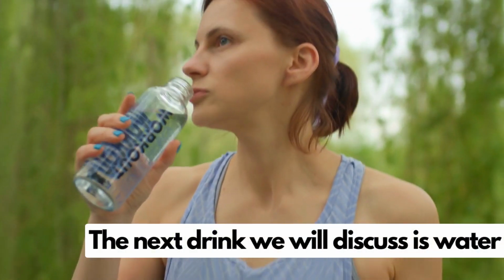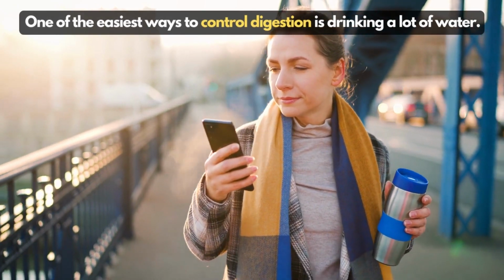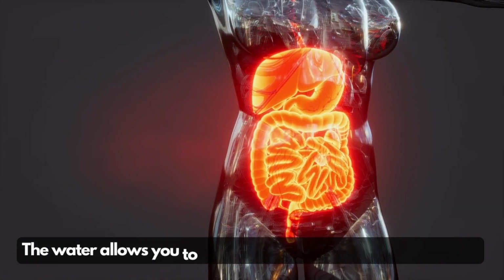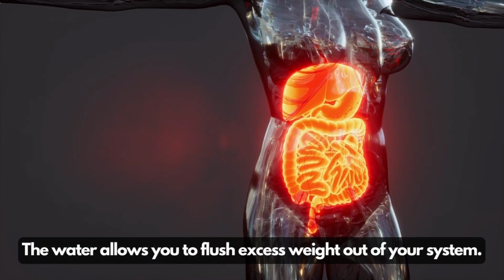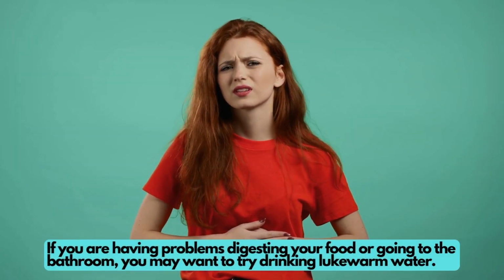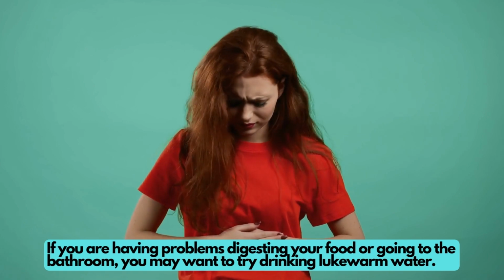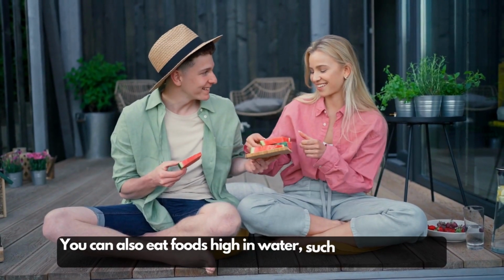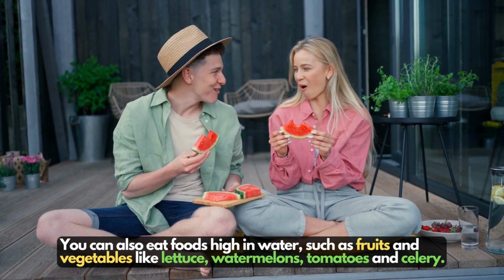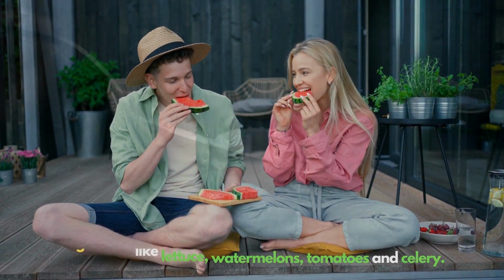The next drink we will discuss is water. One of the easiest ways to control digestion is drinking lots of water. The water allows you to flush excess weight out of your system. If you're having problems digesting your food or going to the bathroom, you may want to try drinking lukewarm water. You can also eat foods high in water, such as fruits and vegetables like lettuce, watermelons, tomatoes, and celery.